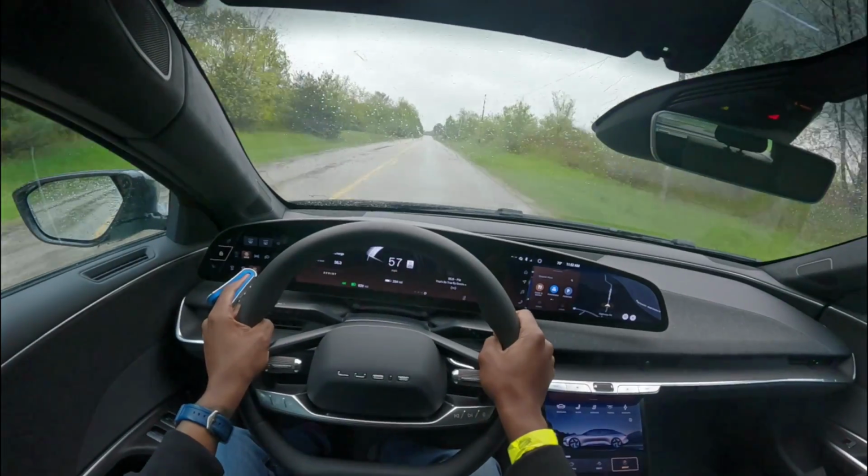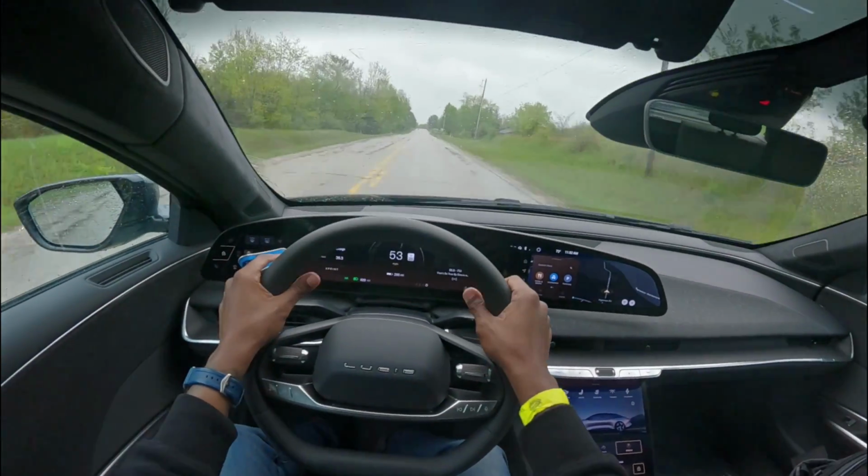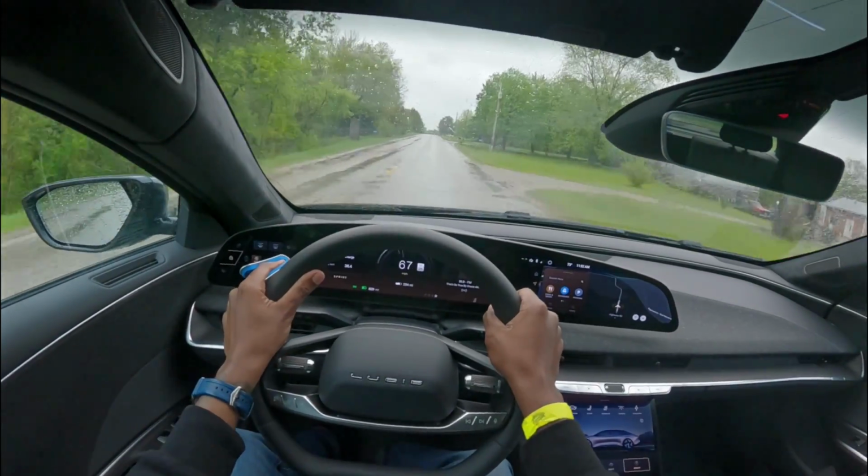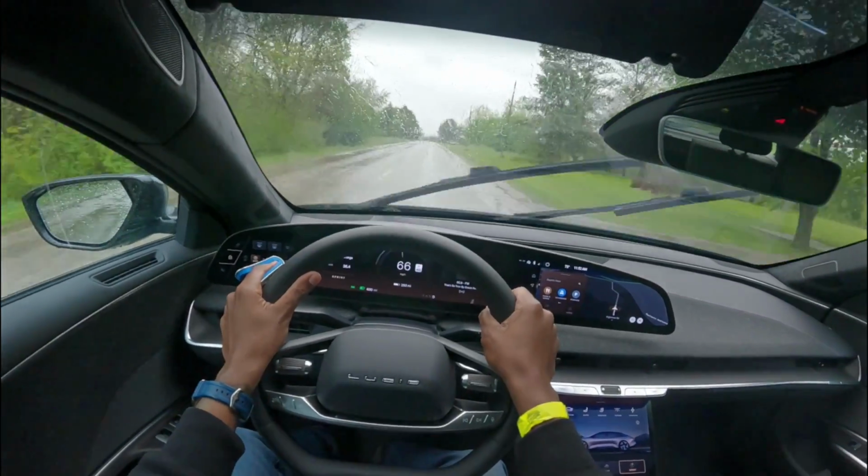Dang, kind of hard to breathe doing that. G-forces push me all the way back into the seat. It even pulls when you're moving. Good God.